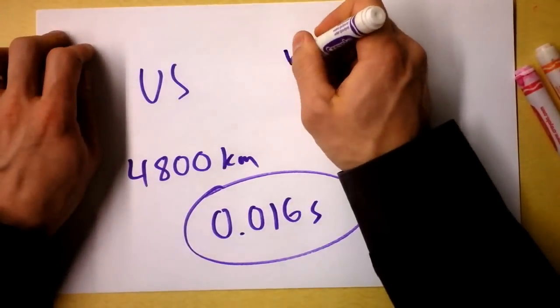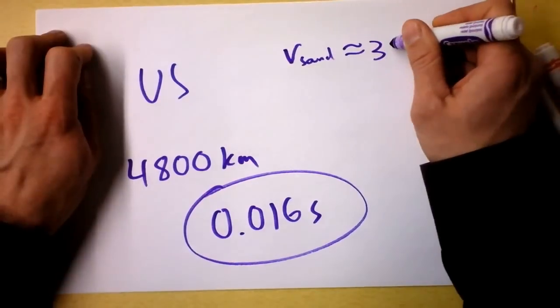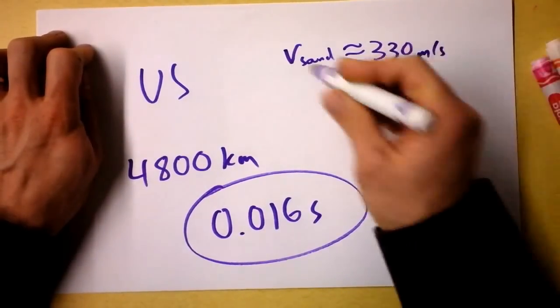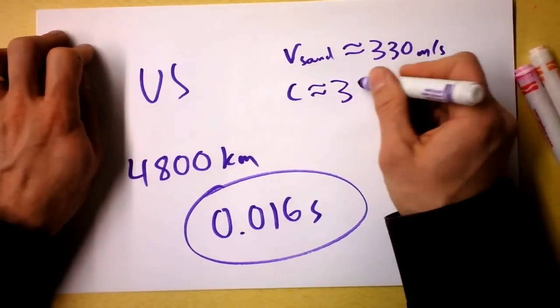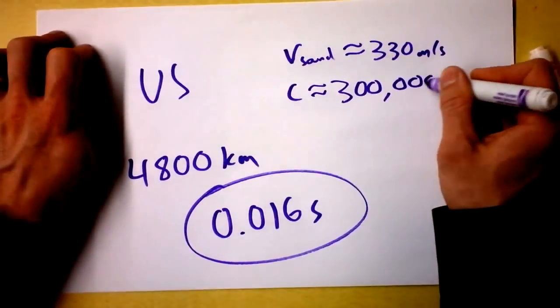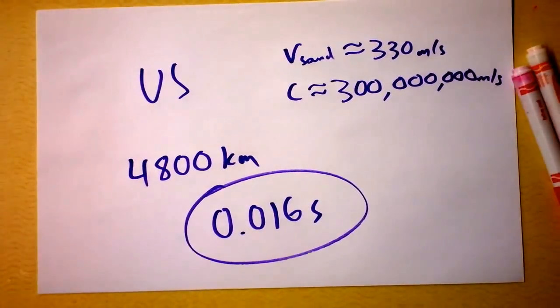In fact, you remember the speed of sound? Speed of sound was something like 330 meters per second, and the speed of light is something like 300 million meters per second. That's just about a million times faster than sound. That's it. Light's cool.